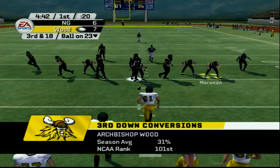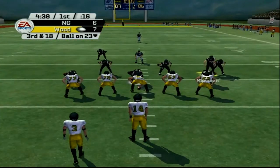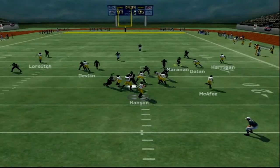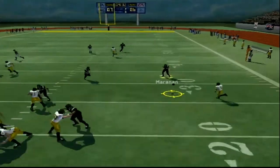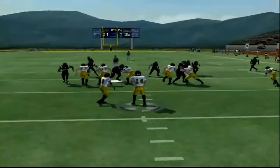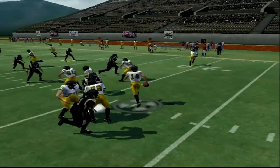Third and long. Ball on their own 23. They come out with four wide out. Looking, steps up in the pocket. Short toss. That brings up a punting situation. I'll tell you what, this defense did a heck of a job that time to hold them to three and out.